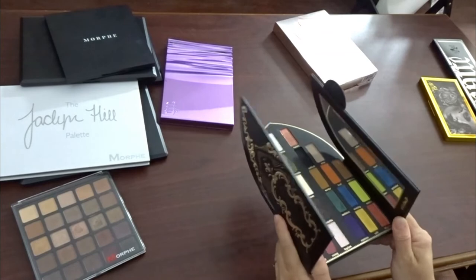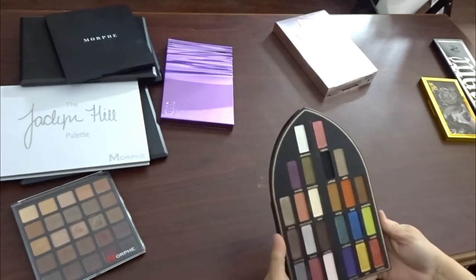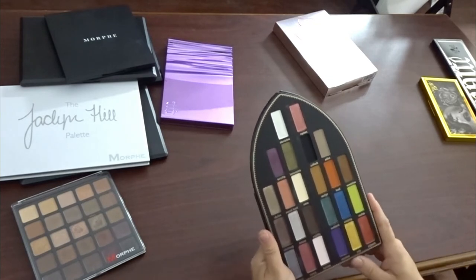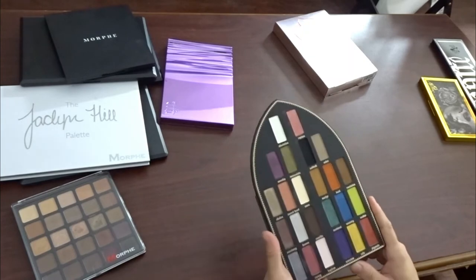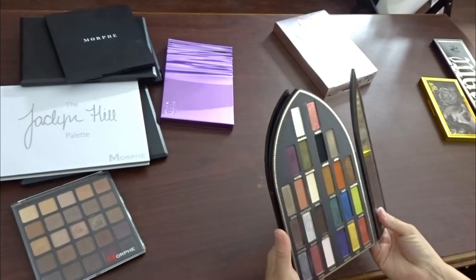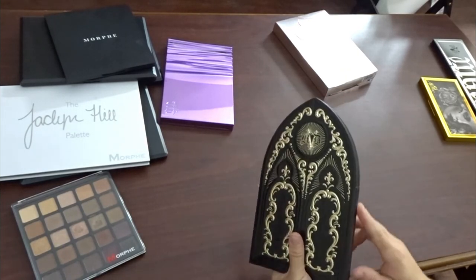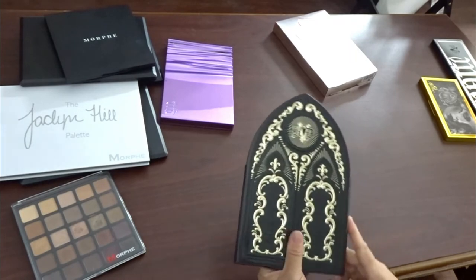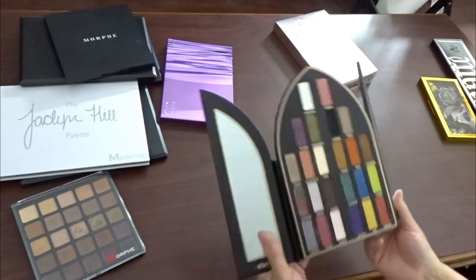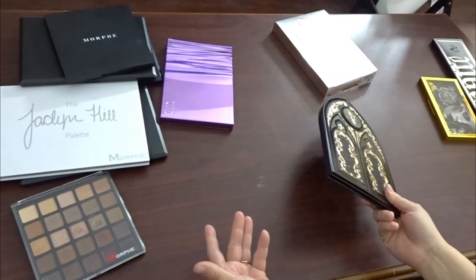The Saint and Sinner palette, I don't really get much use out of this. The colors are just okay. I don't really reach for it. But I'm still not getting rid of it because I paid a pretty penny for it, and the packaging was really, really nice. So I think I'm going to hold on to this. I might just force myself to do a Throwback Thursday with this one so I can get use out of it. But like I said, I don't agree with her, but I already spent the money.